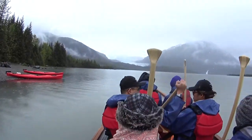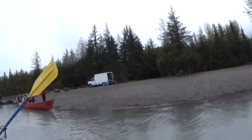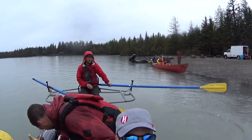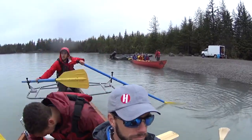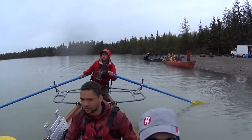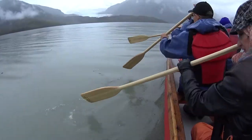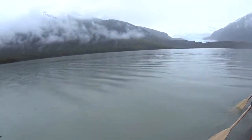Oh, we're now off in the water. Once again, my name is Dylan. I will be your guide today on the beautiful lake. So let's get a good forward paddle. Start this boat moving. This lake would definitely not be without the glacier. It's all meltwater from the glacier's recession.